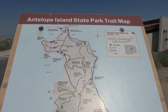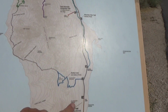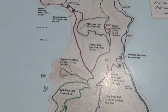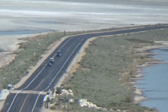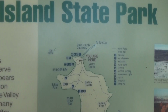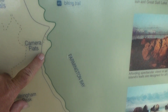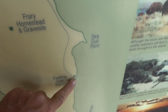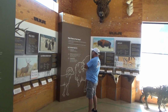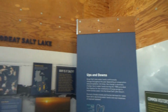Here's the trail map. So if you want to, you can hike from top to bottom. A lot of hikes all the way around. There's the road coming into the island. Here's a map showing the paved roads. All of these thin lines here are the paved roads, and one of them goes down this far. This is the visitor center, and the best part for me is the air conditioning.